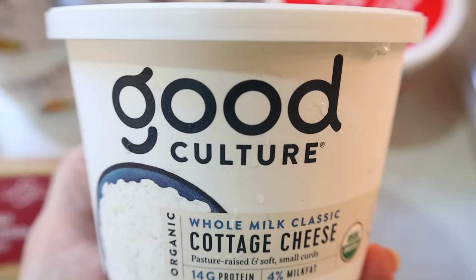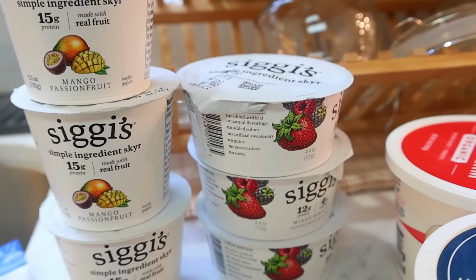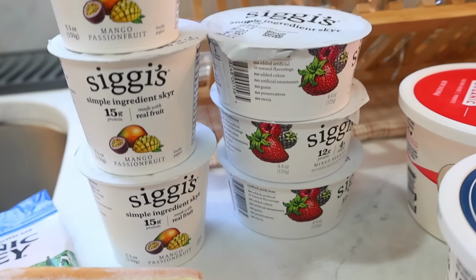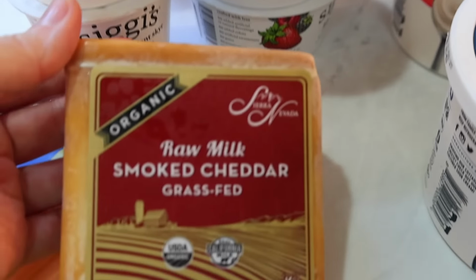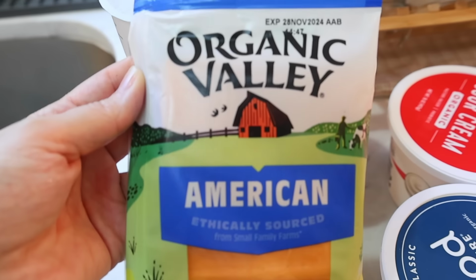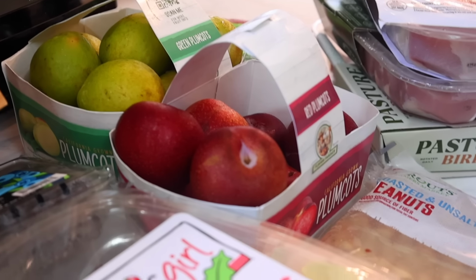I know a lot of times you guys will ask me what I like to snack on and what my kids like to snack on. And one of the top things for that is yogurt, like these Siggi's yogurt. My kids absolutely love those. Cottage cheese, or just smoked cheddar cheese like this with some of those crackers. We always love that. I love to snack on things like fat and protein because it just keeps us fuller so much longer than processed snacks that you'll find typically in the pantry.